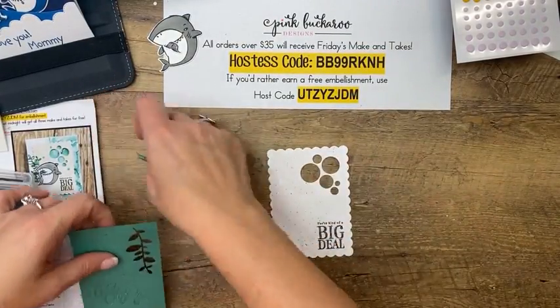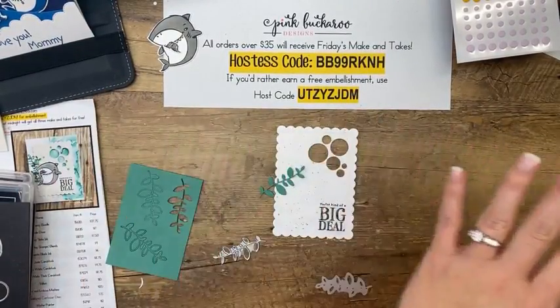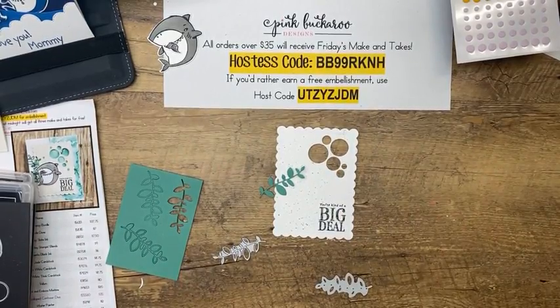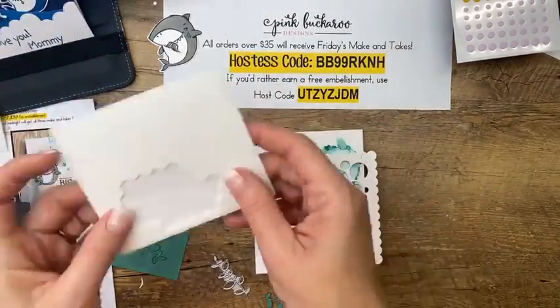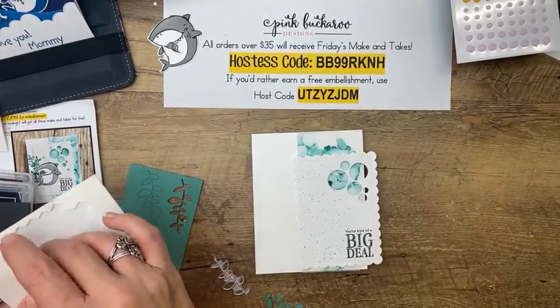Okay, let's put it all together. Where's my card base? Over here. And we're going to use dimensionals because why not?